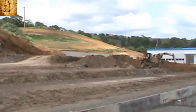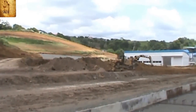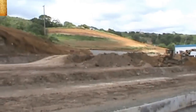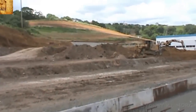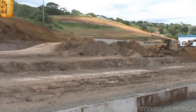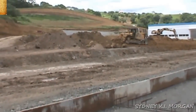So here we are giving you an update of the work being done in this area close to the terminal building, and you would have seen over the years, over the months coming here, the photographs which give you an idea, as we come here week after week, of the progress of the work that has been taking place here at the Argyle International Airport site.